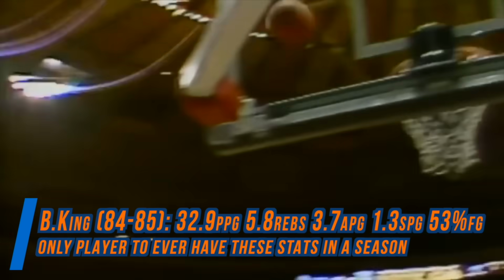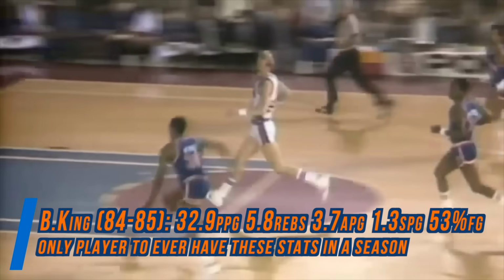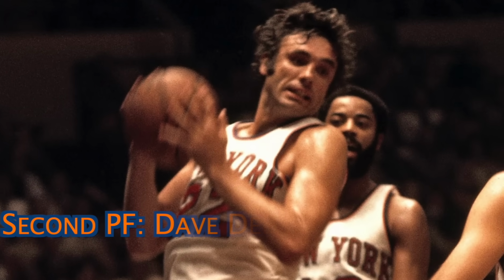This 6'7" beast was a strong force in transition, who played the game with a driven and angry attitude. He also had elite footwork and a solid mid-range jumper. At his best in 1985, he averaged 33 points, 6 rebounds, and 4 assists on a stellar 53% shooting from the field. The backup power forward is yet another Hall of Famer, Dave DeBusschere.